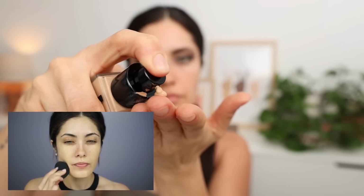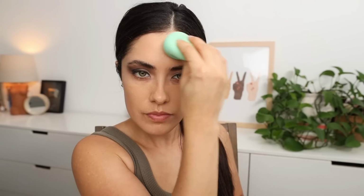In the original video, I patted the foundation in directly with my sponge, which I still will do, but lately I have been going back to applying with my fingers first because it really does just warm the product into your skin and look so fresh. I love it. And then I'll go in and blend with the sponge.